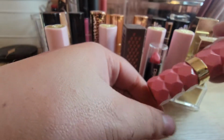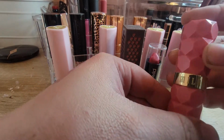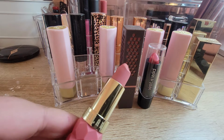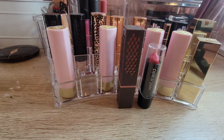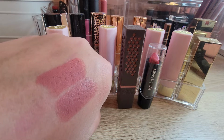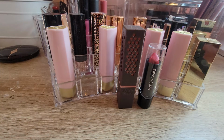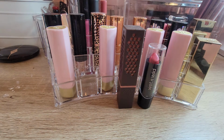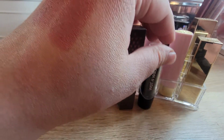And then I have this Milani lipstick in Peony. It is a very pretty, a little bit of a deeper pink. I am going to keep that. This is what it looks like. It's actually very similar to the Real Her one, but it's a little bit more matte. So keeping that. I saw so many people on YouTube talking about how good of a quality the Milani Lip Fetish, their lipsticks, all their lip products are. So I was like, well, let's give that a try.